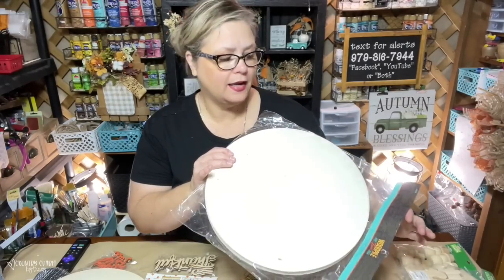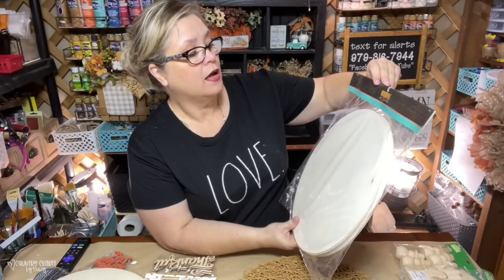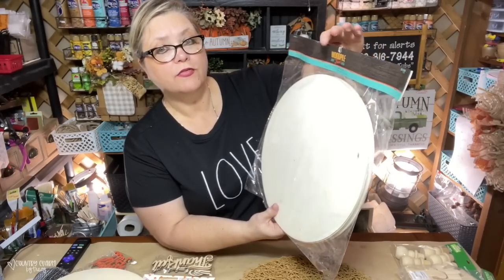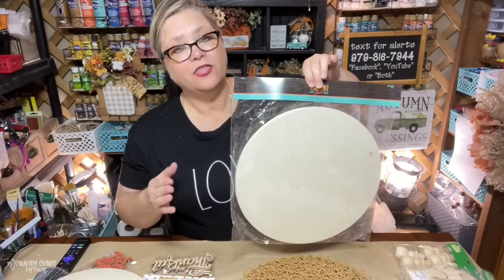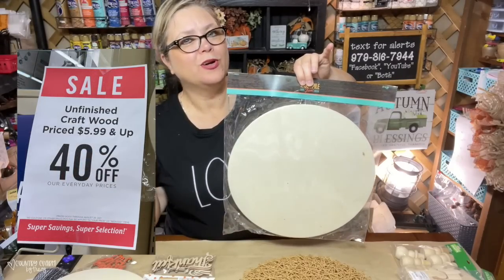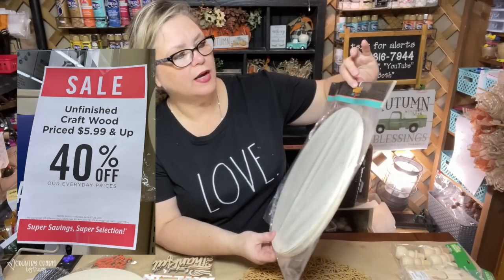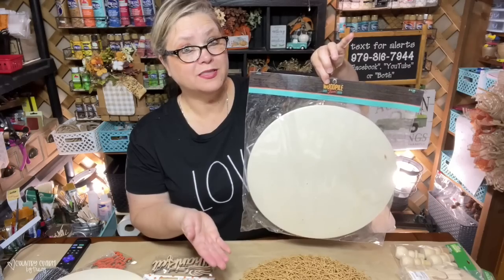Now I'm not saying that these are new, but they're new to me. These large ones are 14-inch plywood circles. They're $12.99, and this week when I was at Hobby Lobby, their unfinished wood that was over $4.99, I think, was 40% off. So I got this package. It was regularly $12.99, and I got it for 40% off.